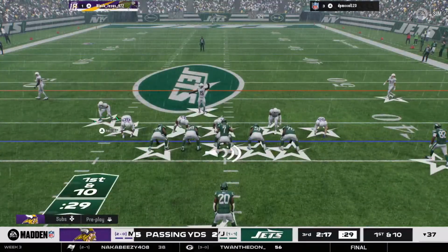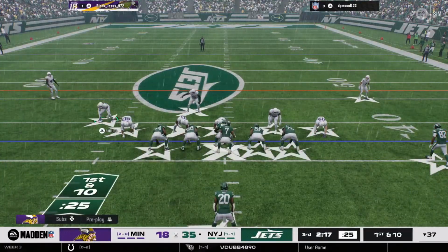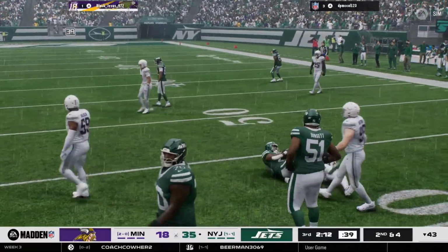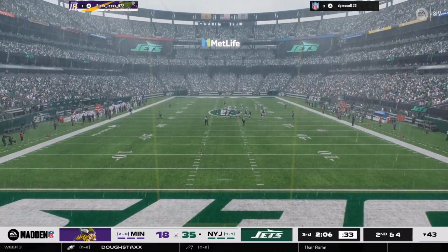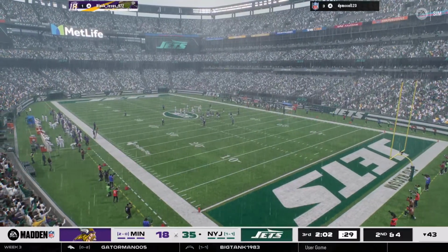Here we go. Green 19, got that. Easy, easy. The drive begins with a run, and it's Hall. A nice pickup moving it across the 40. We'll give him 6 on that play. It's a pickup of 6. Brings up 2nd and 4 at the 43-yard line.